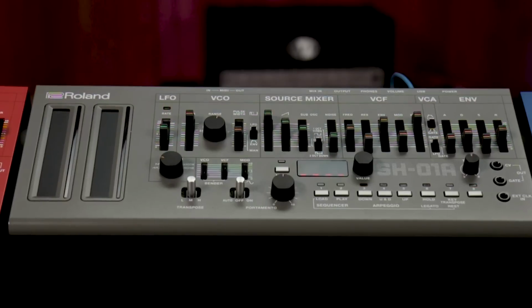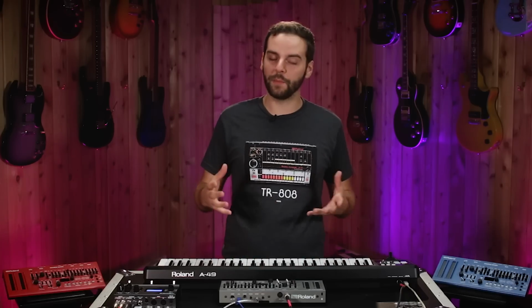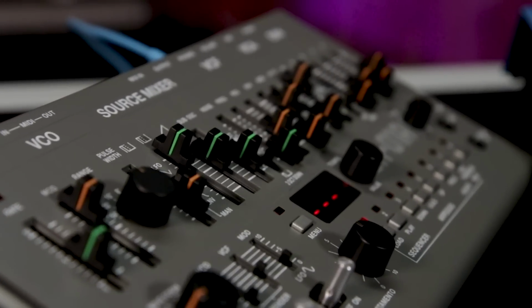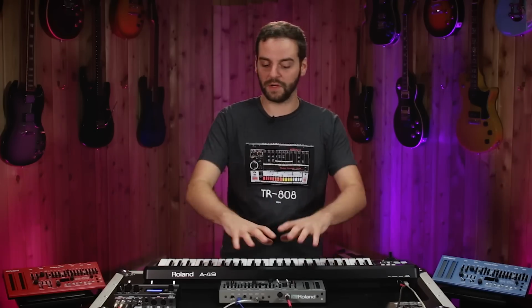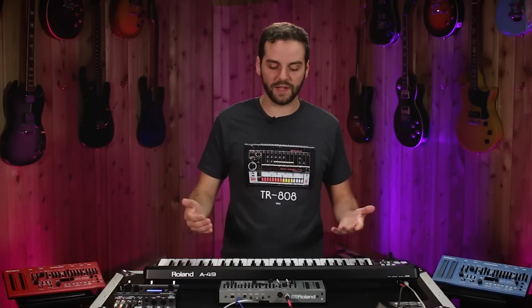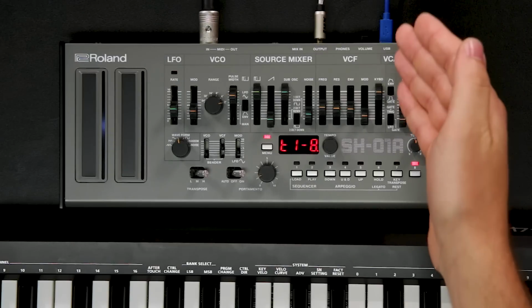The SH-01A is the boutique version of the SH-101 synthesizer, and it has a lot of really great improvements from the original. The original had such a really influential monophonic sound to it, and the SH-01A builds on that with both the construction of the unit itself as a metal casing. It also has preset storage so you can save your patches and patterns. And it also has a lot of cool, more boutique-oriented improvements like the audio and MIDI over USB.